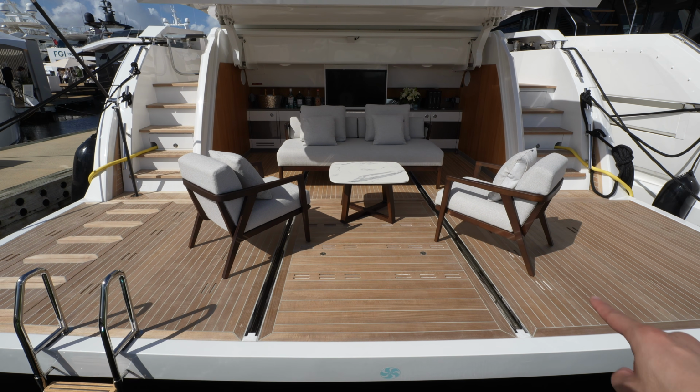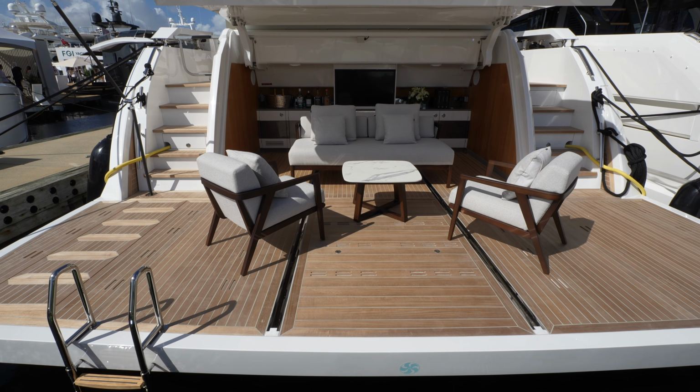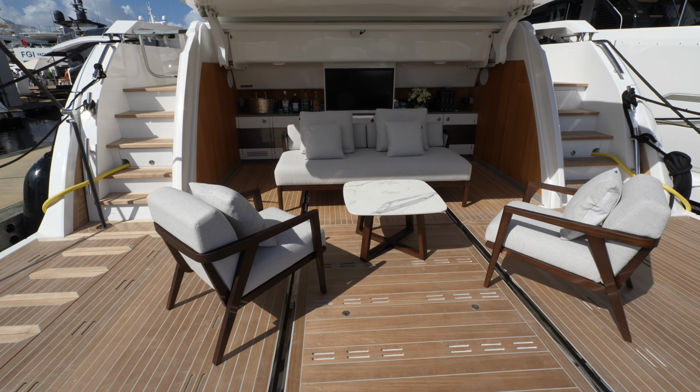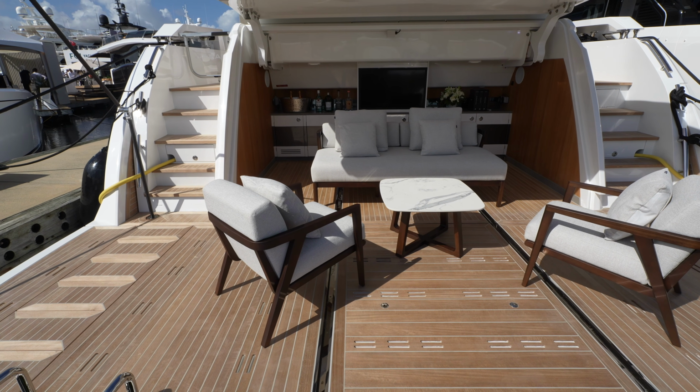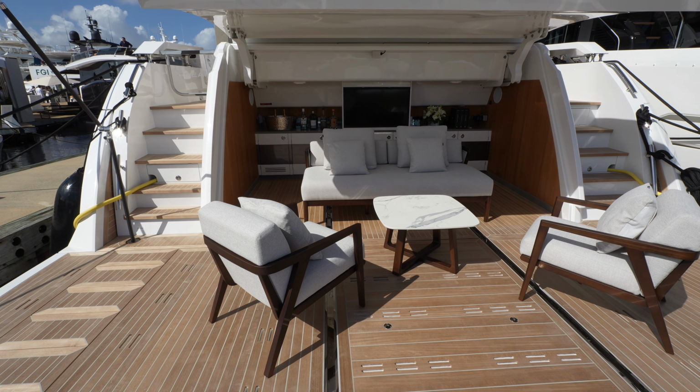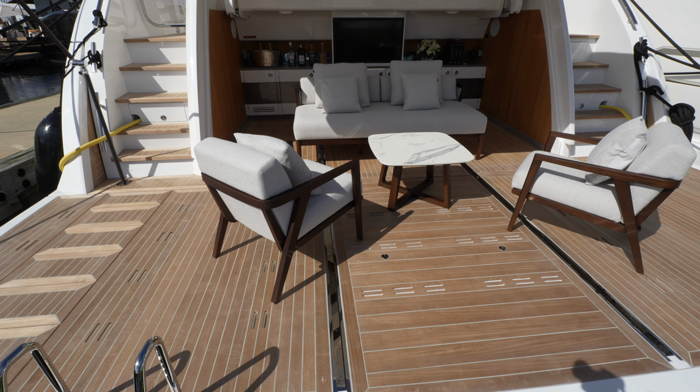Then you'll also see the tracks in the swim platform, and that's because this yacht features a beach club. You'll see we have all the freestanding furniture, but then also when you don't have the furniture in place, you can actually store some jet skis or a tender in this garage. So with the swim platform, you use the tracks to release it out into the water.